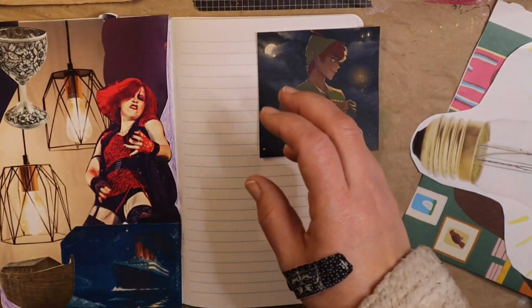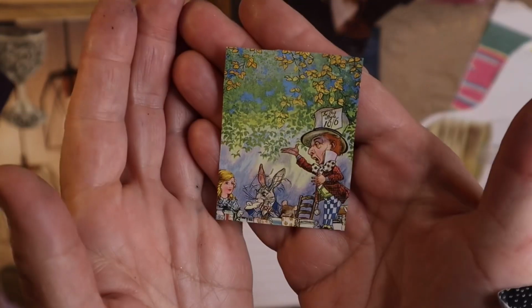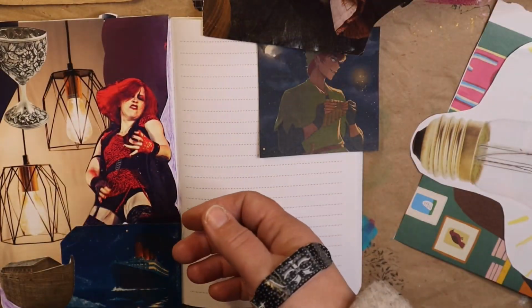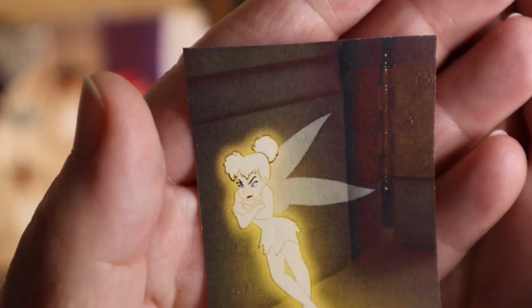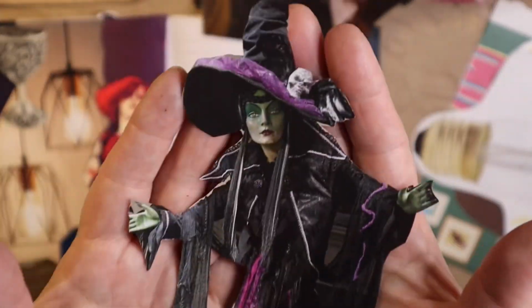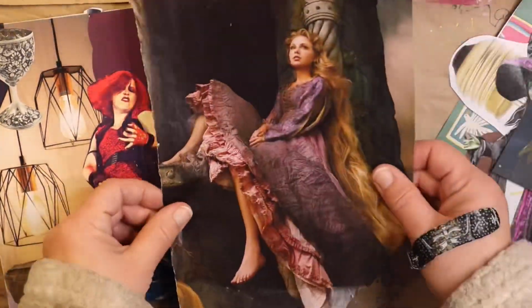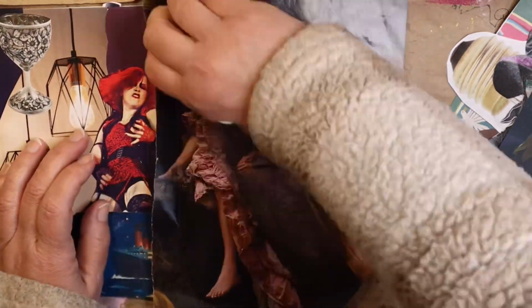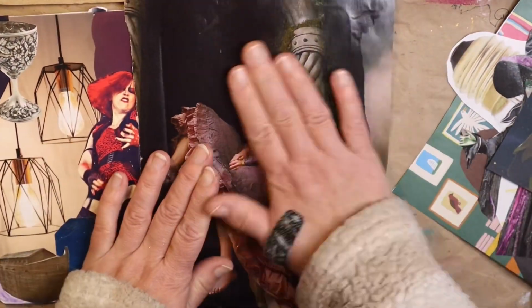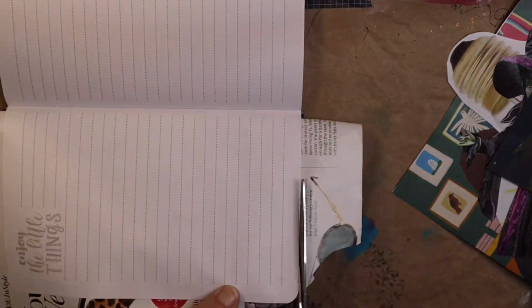We had Peter Pan, Rapunzel, Mad Hatter, Tinkerbell, and I really like that Tinkerbell picture, and the Wicked Witch of the West. So that's just like a decoration for outside, but I really like it. And to me, it really seemed like it was the Wicked Witch of the West, even if it's more of a generic witch, but I really liked it.